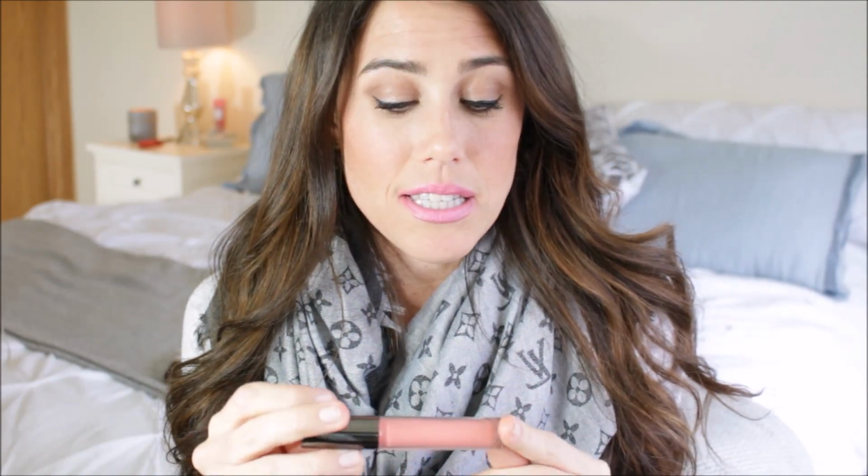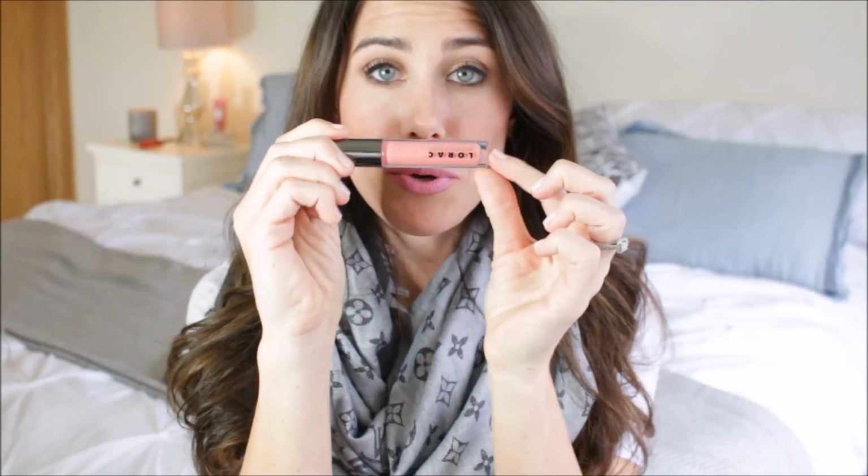Okay, a couple of lip products, and then I'm going to go into my skincare random tangent. I have been loving these two right here, and I just wanted to compare these two for you guys. I picked this up this past month. This is the Lorac Alter Ego Lip Gloss in Supermodel. It's a really pretty peachy pink color, and I love this gloss for on the go.